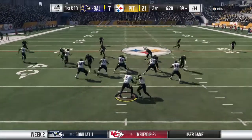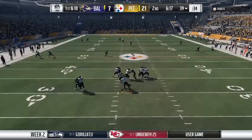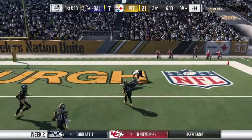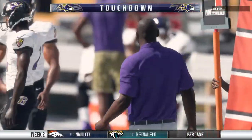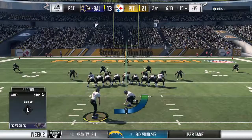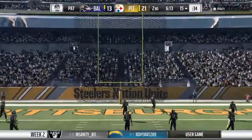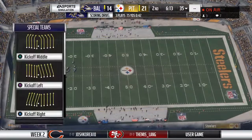Operating off play action. Flacco. Going deep for Benjamin. And he'll take it into the end zone for a Ravens touchdown. A big play there. His second touchdown on the season. And the Ravens have cut it to within a score. It's up and good. This becomes a 21-14 ball game now.